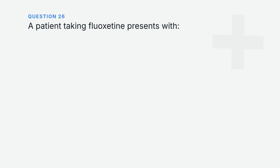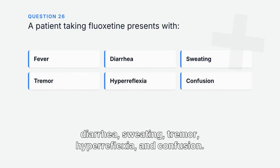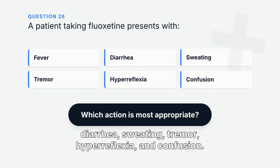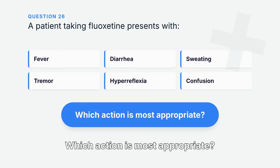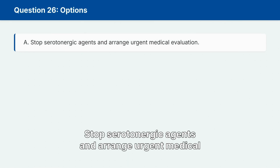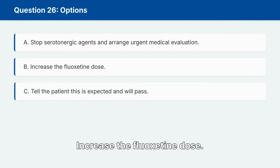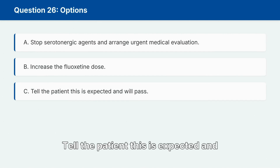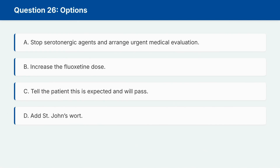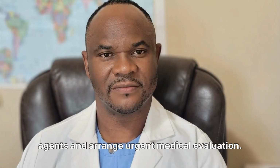Question 26. A patient taking fluoxetine presents with fever, diarrhea, sweating, tremor, hyperreflexia, and confusion. Which action is most appropriate? A. Stop serotonergic agents and arrange urgent medical evaluation. B. Increase the fluoxetine dose. C. Tell the patient this is expected and will pass. D. Add St. John's wort. The correct answer is A. Stop serotonergic agents and arrange urgent medical evaluation.